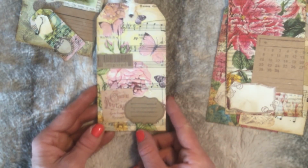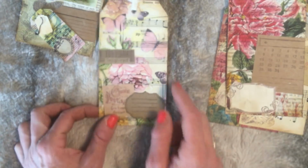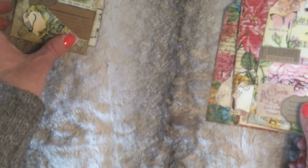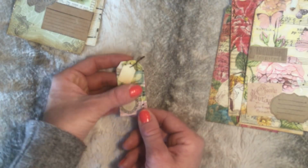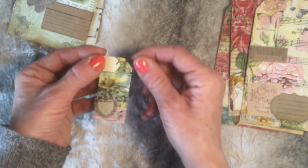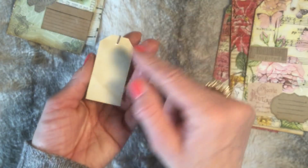Then this here again, some more napkin decoupaged onto some sheet music and a couple of layered up images. It's all been distress inked, and again some lace, and then some file folder that it's backed onto. And here we've got, oh, a super cute teeny tag, and it's just again some napkin decoupaged onto some sheet music. Got a little heart shaped frame, and that's held with a bulb pin with this teeny tag here, and the back is just plain.